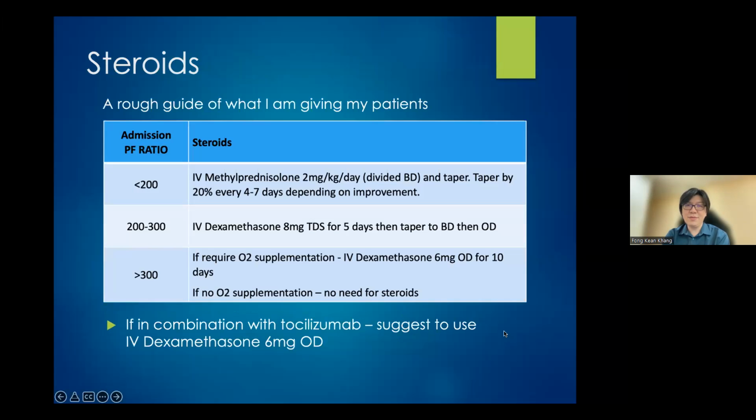So this is how I decide what to give my patients. Is the PF ratio less than 200, that means severe or moderate ARDS, then I will use methylprednisolone. Usually by the time they come in, the ED or medical team would have already given a loading dose. Patient would already be on 1 milligram per kilo BD, and usually I use ideal body weight. So I will just titrate down a little bit to ideal body weight.